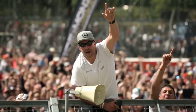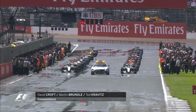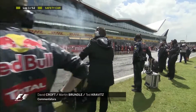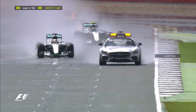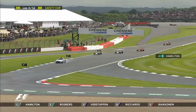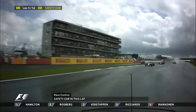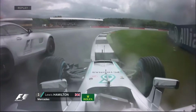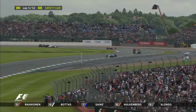I couldn't be happier. The British weather has served up what could be a real treat as away we go to start the race. Second time this season we started behind the safety car. Big puddles of aquaplaning, so we can go, Charlie. It'll be in this lap, won't it? He's nearly hit the safety car there. If it had gone past the safety car, he would have got into trouble there.